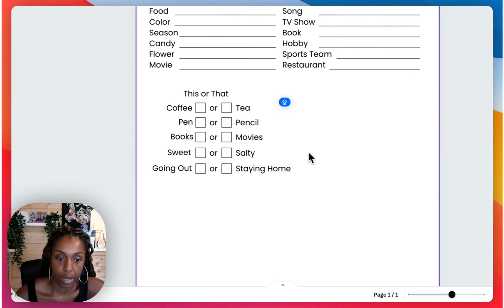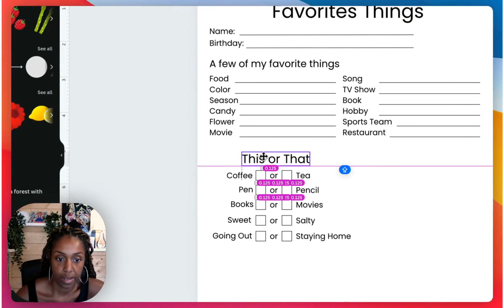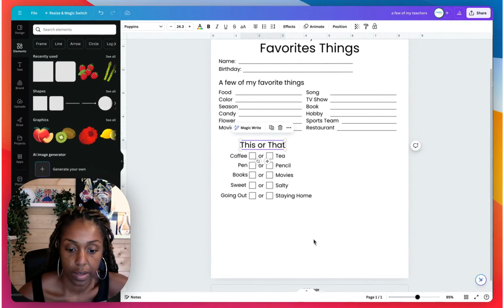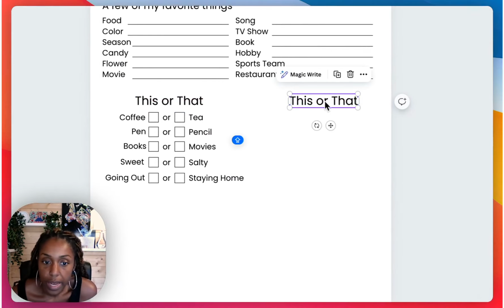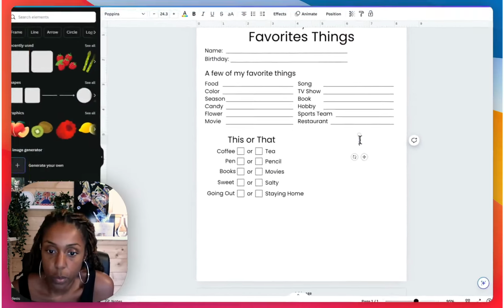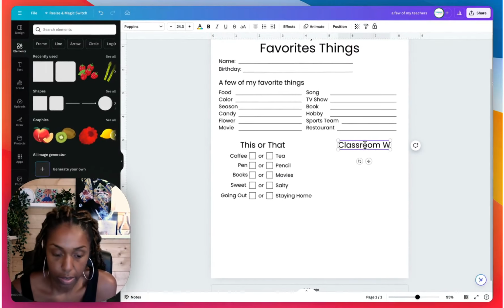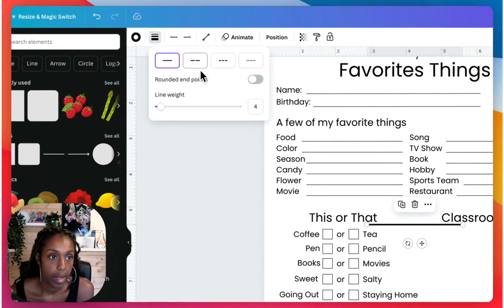Okay, so those are all in alignment with each other. So we've got this and that. I'm going to make that a bit bigger. And then we might do a classroom wish list. And that's for the teacher to fill out. And we just click L for line, make that line thinner.